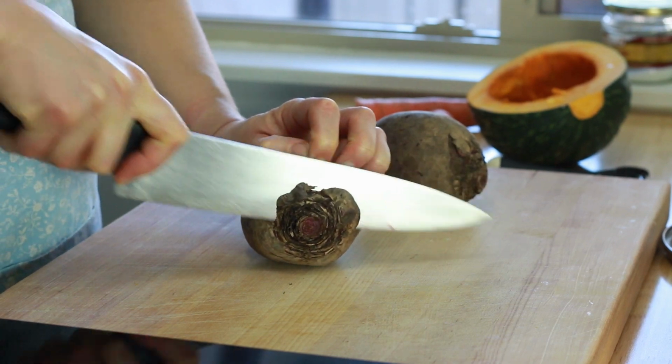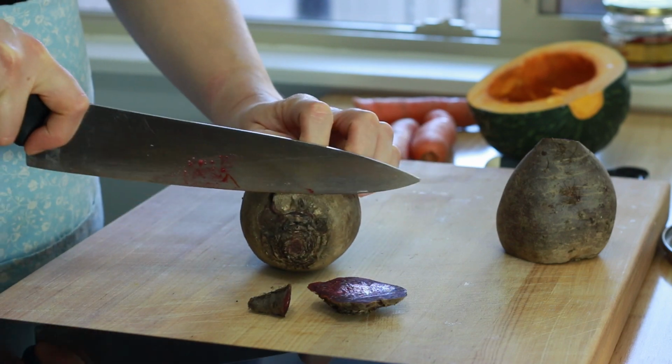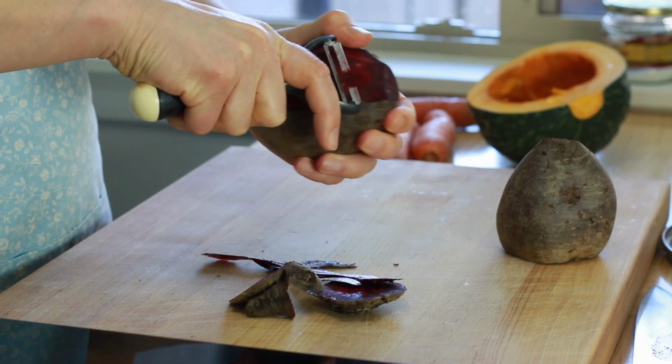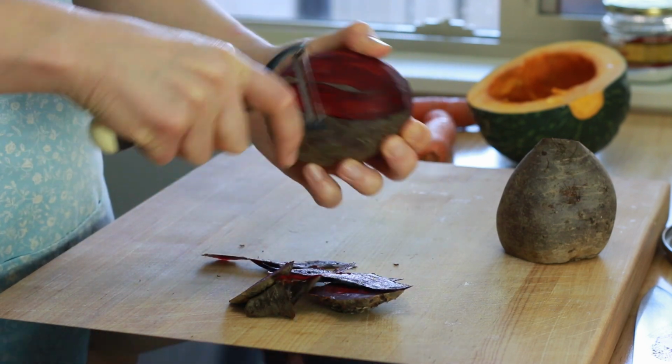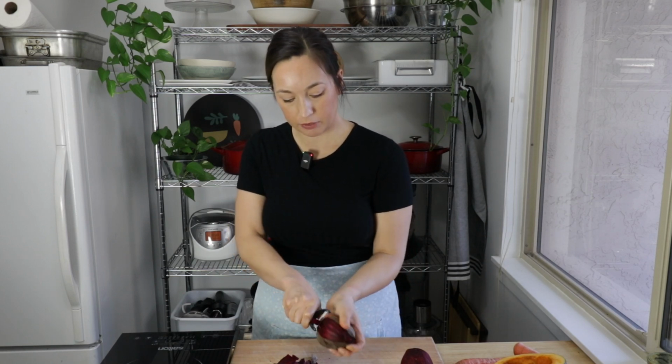So I'm going to cut off the bottom and the top, being careful not to waste too much. And I always use a Y peeler. I will never use another vertical peeler in my life if I can help it. If you want to prevent your hands turning purple, you can wear gloves, but I don't really care about purple hands, you know? If I go out tomorrow and my hands are purple and somebody comments, I'll just be like, yeah, I was peeling beets.